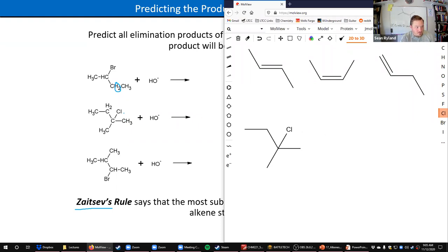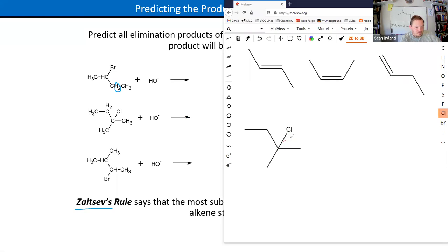So then our elimination product would be, so the mechanism would look something like: chlorine leaves, and one of those hydrogens from a beta carbon is attacked by hydroxide.